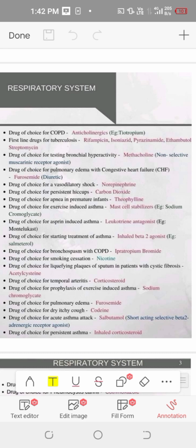Drug of choice for pulmonary edema with congestive heart failure, furosemide. Drug of choice for vasodilatory shock, norepinephrine. Drug of choice for persistent hiccups, carbon dioxide. Drug of choice for apnea in premature infant, theophylline. Drug of choice for exercise-induced asthma, mast cell stabilizer. Example, sodium cromoglycate. Okay. Then drug of choice for aspirin induced asthma, leukotriene antagonist, example montelukast.